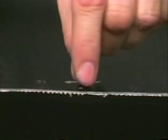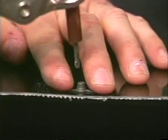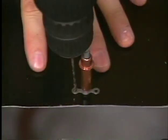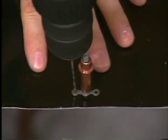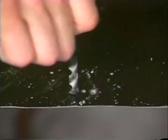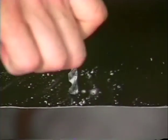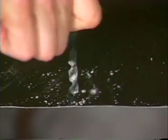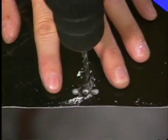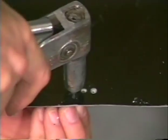When installing a nut plate, use a cleco to hold the nut plate. Use the nut plate as a template and drill the holes for the pop rivets. Using a large drill bit, countersink the holes for the pop rivets. Use a hand drill and open the hole for the size of screw or bolt to be used. Use a pop rivet gun to install the nut plate rivets.